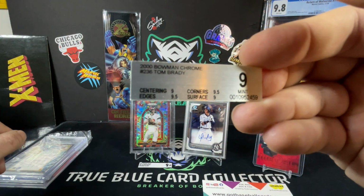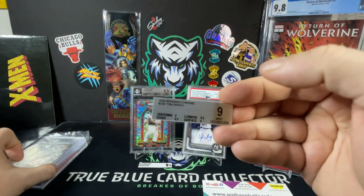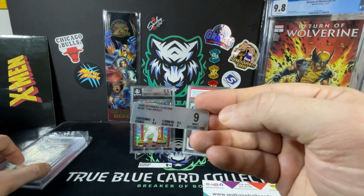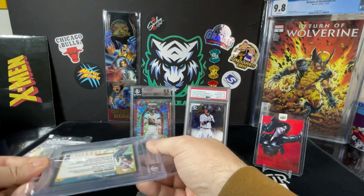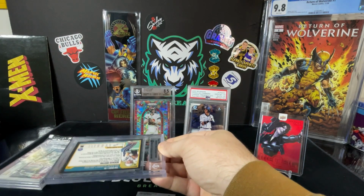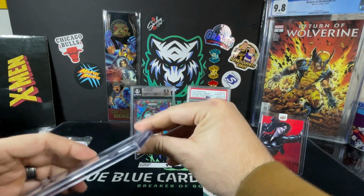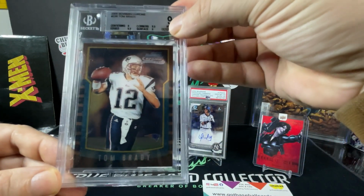But you can see the grades on this one, 2 9.5s, 2 9s. We could tell when we were looking at the card that there was some surface stuff on there. And we were hoping to possibly get that surface bumped up to a 9.5 to potentially move us into the 9.5 range. I don't think we got there, given that we have the silver label here. But let's see if we still maintain our 9 or if they dinged us somehow, some other way.